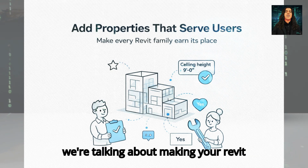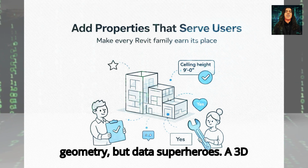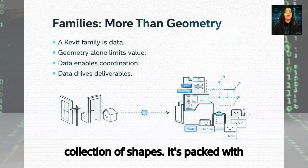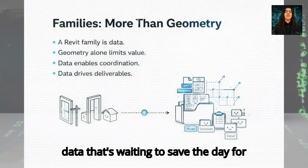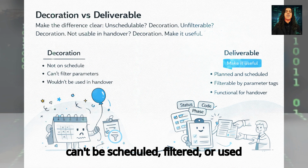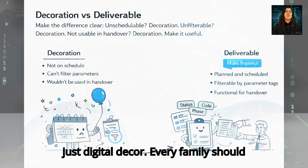Today, we're talking about making your Revit families truly useful. Not just pretty geometry, but data superheroes. A 3D family in Autodesk Revit isn't just a collection of shapes. It's packed with data that's waiting to save the day for everyone on your project. If your family can't be scheduled, filtered, or used during project handover, it's basically just digital decor.